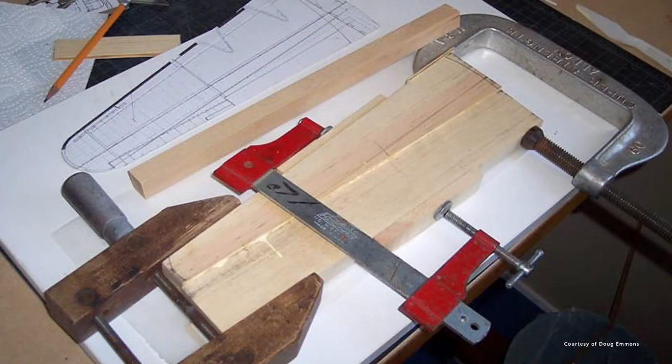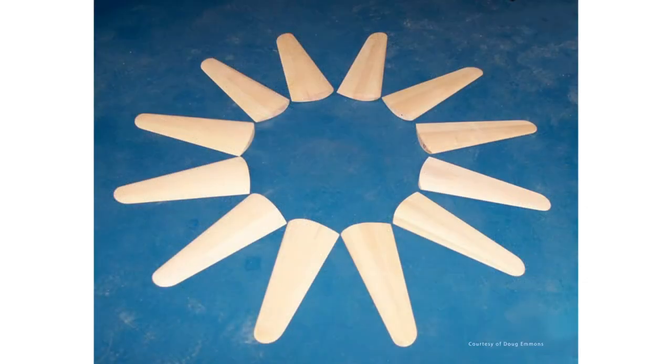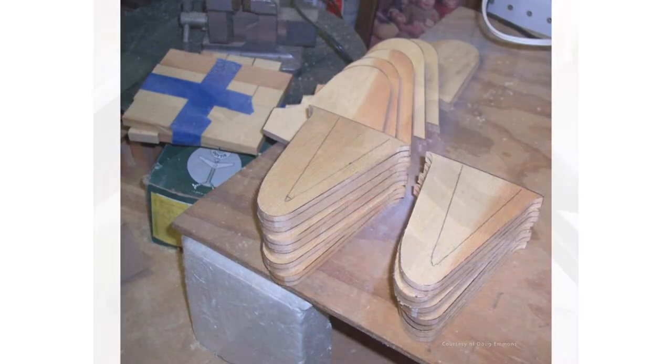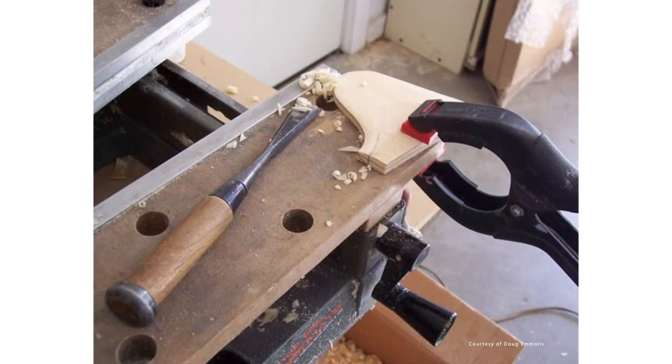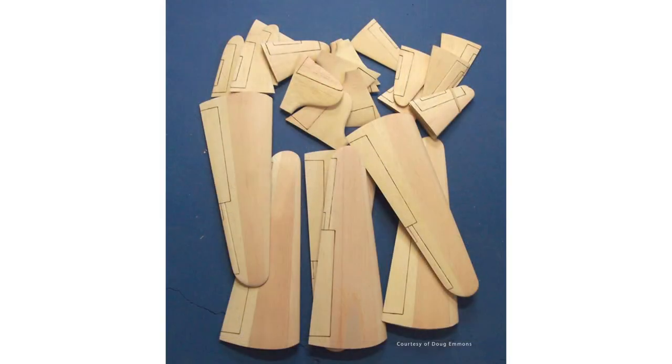There I'm putting the wings together, the wings all laid out, shaping the wings. And because I was bored silly, I put the wings all down on the floor and took a picture of them. Once you do something on a model too many times, you've got to do something interesting. Sawing out the tail structures, sticking them all together, chopping them down to airfoil section, and then once again lining them all up and making a pretty picture out of it. There all the parts are.